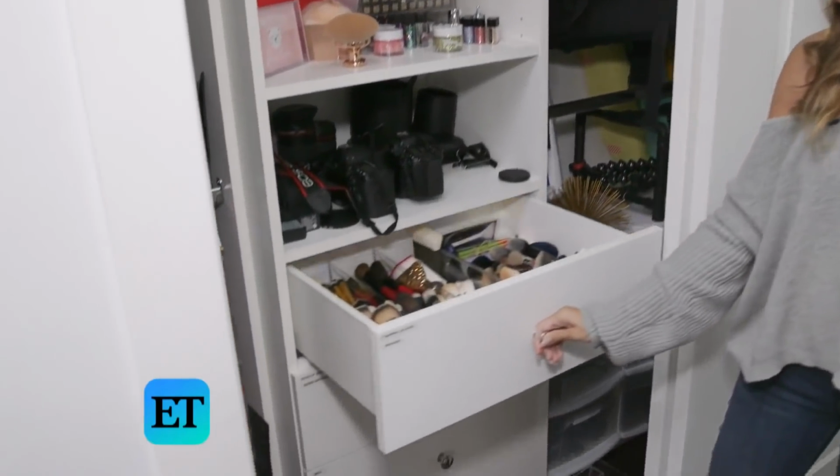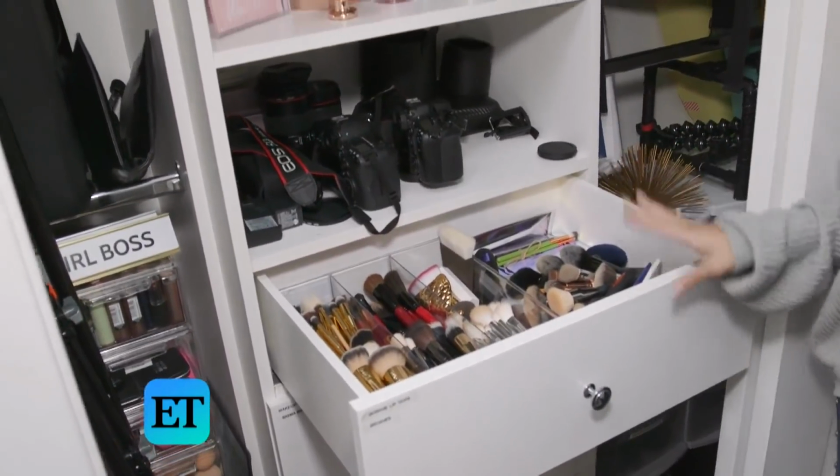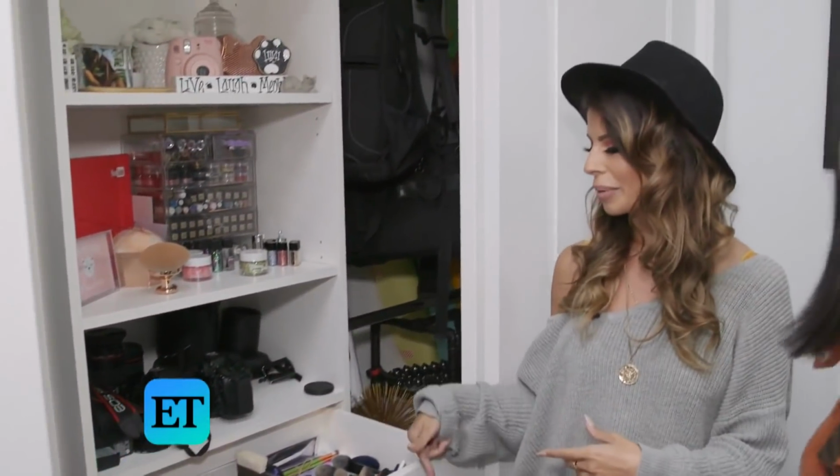We have extra makeup brushes. What? Yeah, these are like... This is the extra stash? Yes, the extra. So if my brushes are dirty, I'll grab one out of here. They're actually organized by brand.